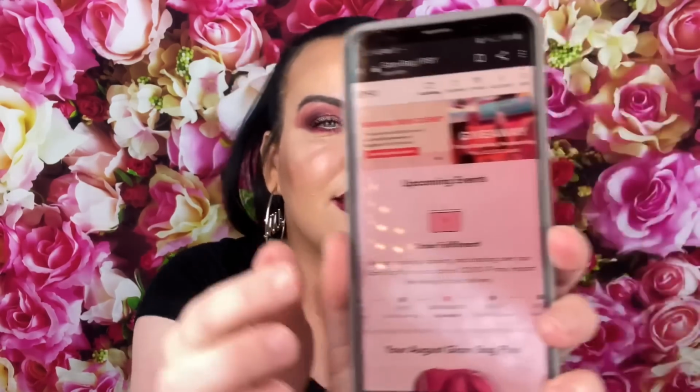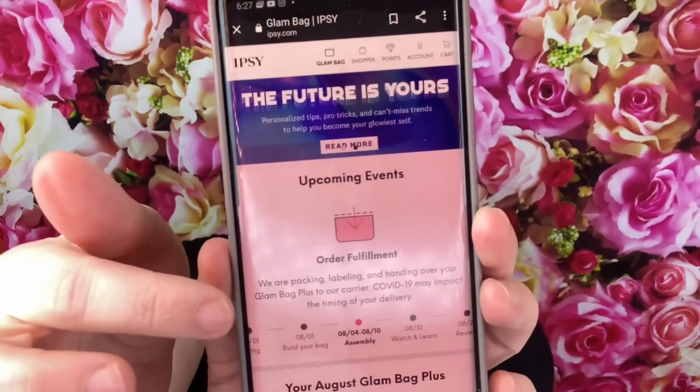So if you can see, it still says order fulfillment. It says we are packing, labeling, and handing over your Glam Bag Plus to our carrier. But usually it'll say shipped and then you have a track. It doesn't even have a track. So when my husband got to the mailbox, this is what he gave me.